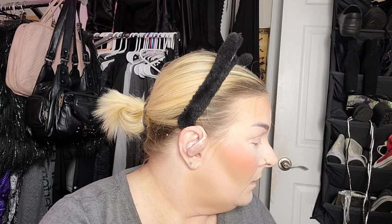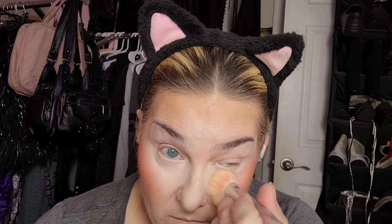Now I'm going to go in with my Mehron white powder and my Wet n Wild translucent powder. My white powder goes on my T-zone, under my eyes and on my chin, just to keep the T-zone bright. I put a lot there, I push it in and I let it sit there for a minute. And put a little bit on my chin. Just push it in.